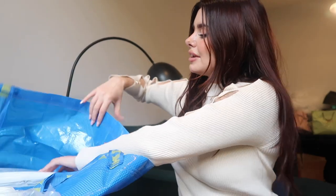So I got a sheer white curtain thing to go over my closet just because I don't want to see my clothes when I'm sleeping. You'll see it. It's like an open closet. I'll put that up later on. And finally, just some drawer organizers, which I'm going to hopefully put in the Alex drawer. So yeah, the rest of the stuff I got was obviously the big stuff, the furniture.